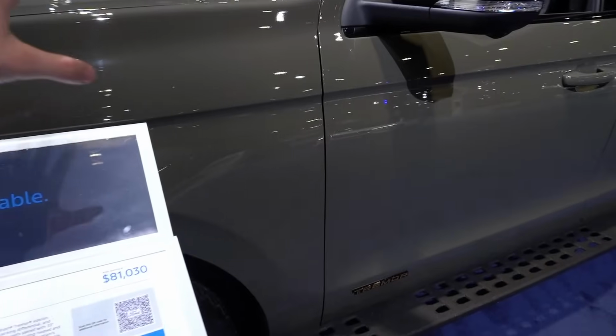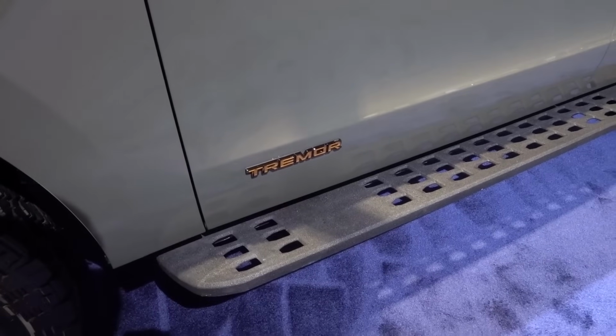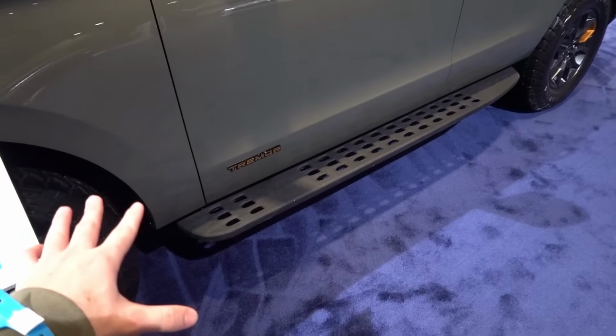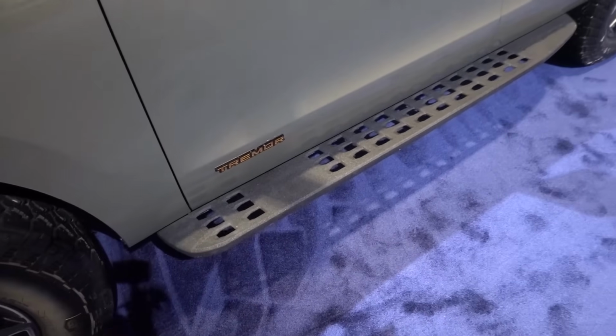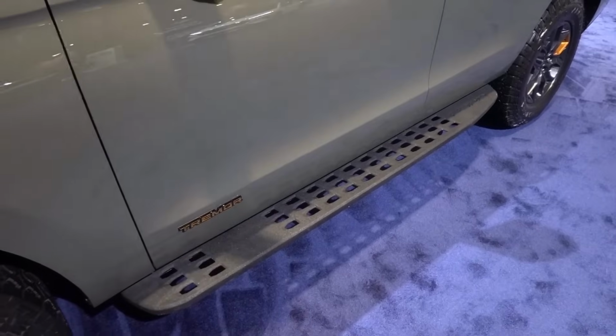Coming off to the front fender, nothing really in terms of design there. We do have small Tremor badges here on the two front door panels, and then there are going to be fixed running boards. It looks like they're more of a high clearance with the nice grippy rubberized texture so you don't slip on them, and they do have plenty of holes to let mud, rocks, and water seep through.